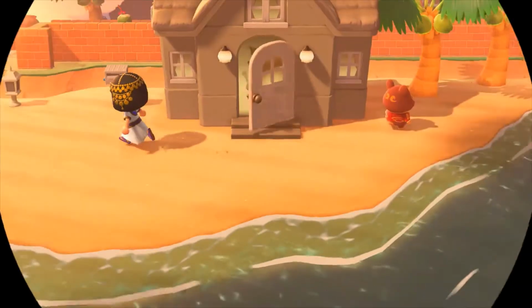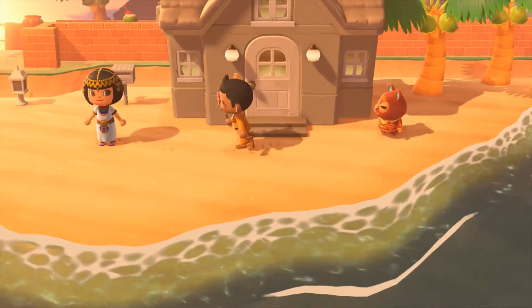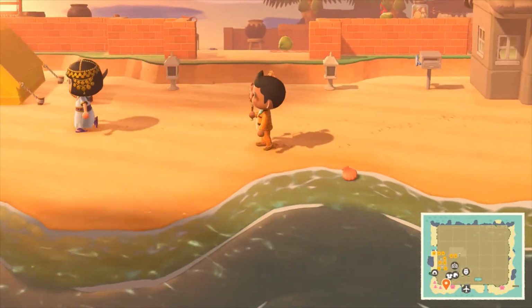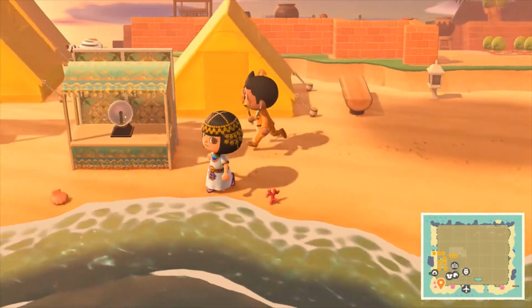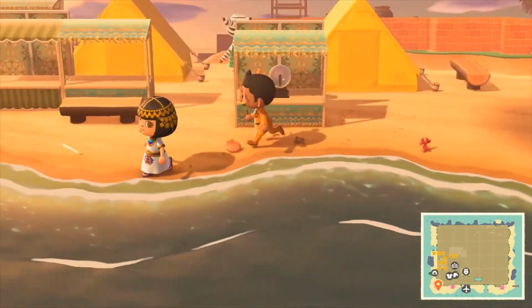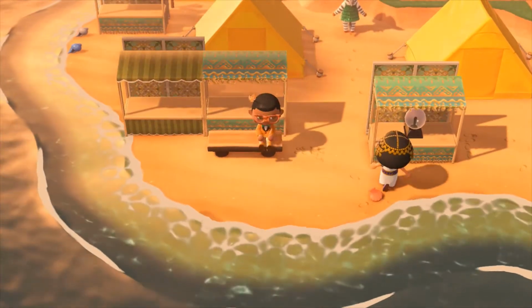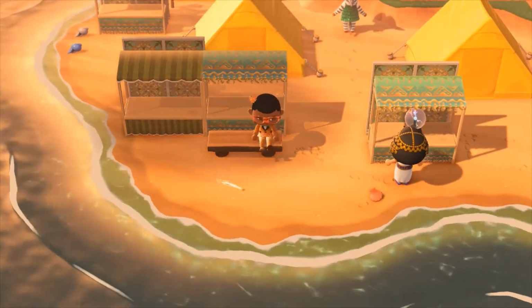Does the map indicate if they've got more houses? Ah, so they've got tents. Oh, and a beach, a house on the other beach. So yeah, all these tents. Oh, there's a market. This is amazing. Whoa.